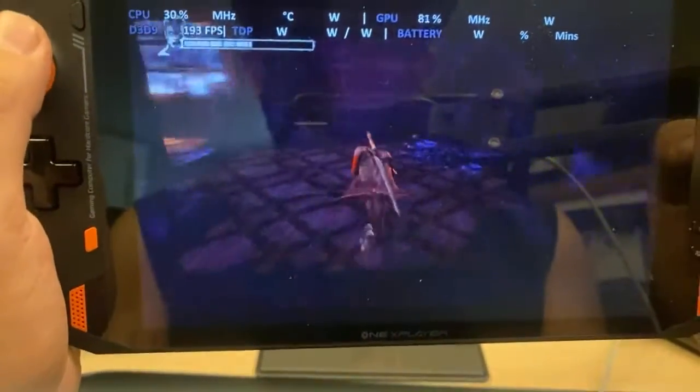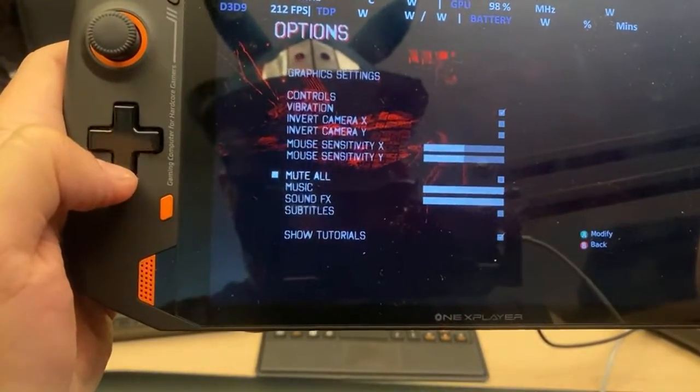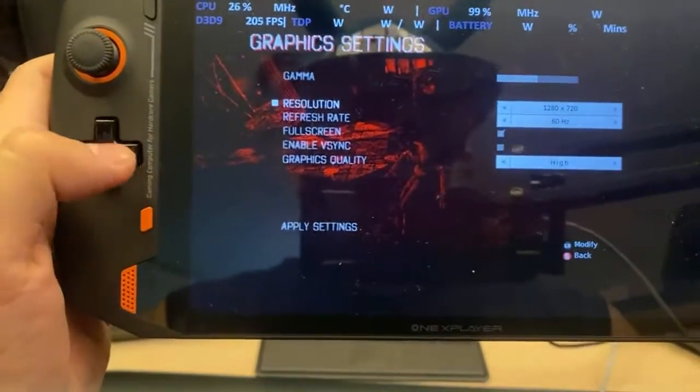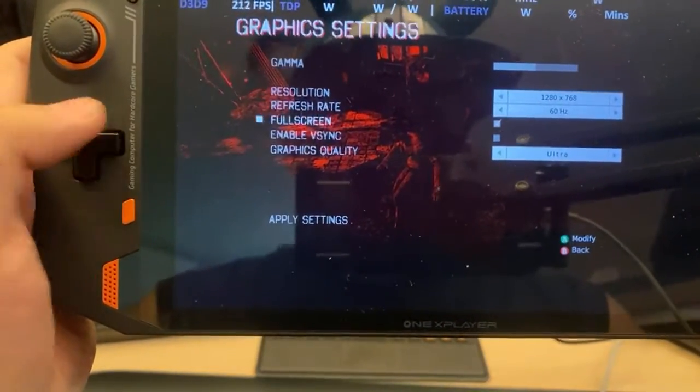But yeah, so you could definitely crank up the graphics over here. Where are they? Oh, there it is. It's in the top one. You could probably do 800 resolution. It's on high, but you could do like ultra. Hold on, let me try ultra on this one.